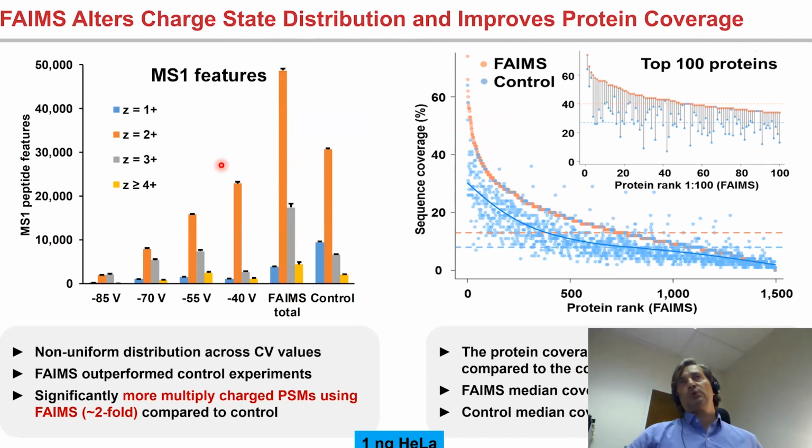So what we also hoped to see is the ability of the interface to effectively remove singly charged ions, and we do see, if you compare the blue bars, that with the FAIMS technology, we were able to decrease the number of singly charged ions compared to the control, with individual CVs and if we combine them together. And even though the number of singly charged features may be like 2-fold different between the FAIMS and control, the intensity was significantly lower. They were barely detected, and that resulted in cleaner data. About 2-fold more multiply charged ions were observed when we used FAIMS.